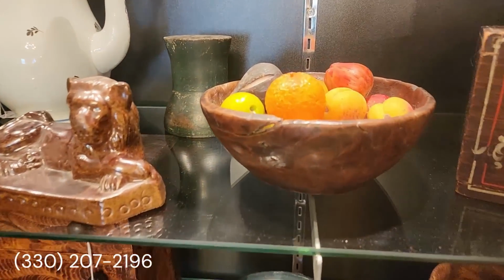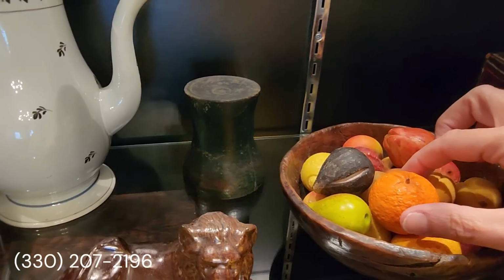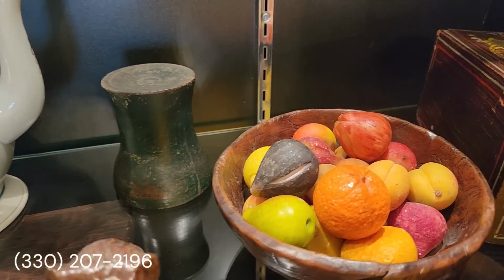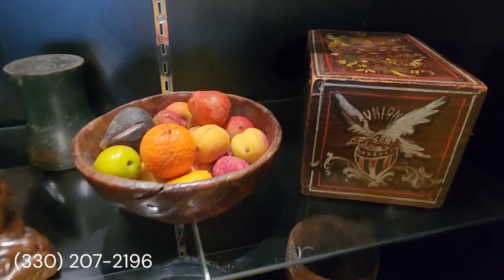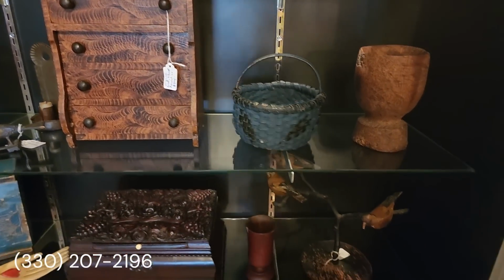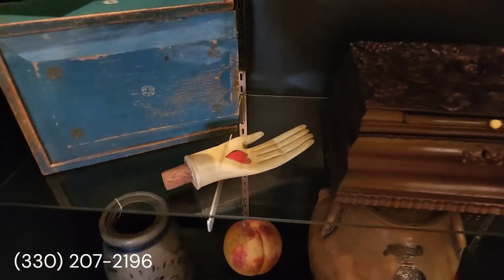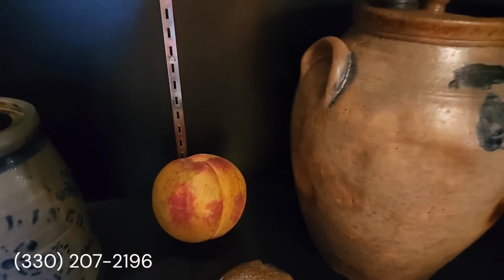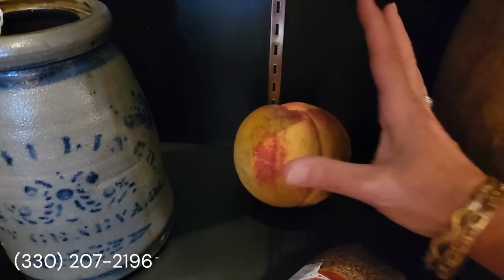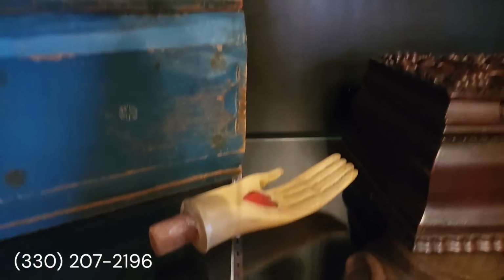There's a beautiful burl bowl filled with the miniature stone fruit pieces. A little orange. They're much smaller than the life-size pieces that you'll more often see. So the little ones tend to be a little bit more dear. And then look down here, where we're talking about the little tiny ones. Look at the size of this peach. That is an enormous piece, one of the very large ones. Just stunning.